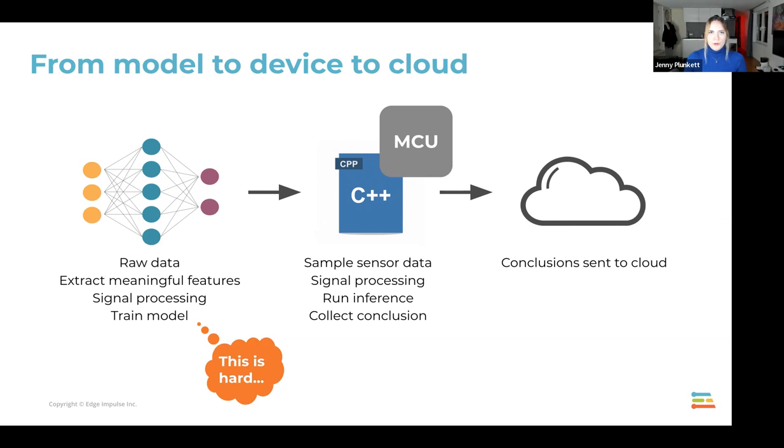The most common way for people who are using Edge Impulse is to deploy via the C++ library. This C++ library contains all of the source code, all the digital signal processing code, and all of the model inferencing information that you need in order to start analyzing new raw data directly on your device and running those inferences on the edge. So it includes all your signal processing, all your machine learning model code, and then it collects the conclusion based on the output of your trained model. And then you can send that conclusion of the model to the cloud or do whatever else you want with it. For example, for home automation, you could turn on the lights based on various gestures.